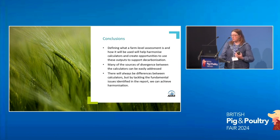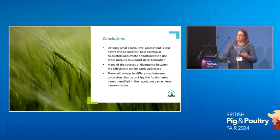The fundamental here is that we would never advise a farming business to use one carbon footprinting tool one year and then use another one and then try to compare the results. That's fundamentally not a good idea, and you wouldn't do that normally with any KPI comparisons. You wouldn't necessarily do that with other tools that you use within your business. Don't do that with carbon footprinting tools either. It's not a sensible thing to do.